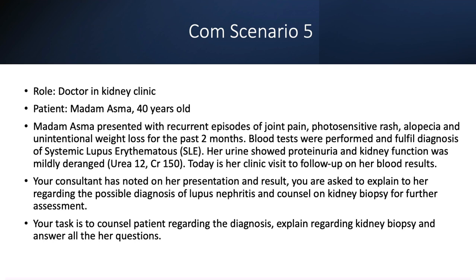Yeah, I will explain it to you. The results are more serious than we expected. The results show there is some protein in your urine, and your kidney function is a little bit deranged, impaired. Oh, what does that mean, doctor? Yeah, I understand it must be quite difficult for you to understand at the moment. This means that you have a disease we call SLE, systemic lupus erythematosus.